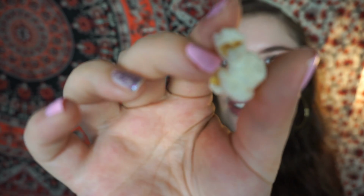Please be good. I'm going to be really sad if this doesn't taste good. Oh my gosh, they're a little bit pink. You won't be able to see it, but the sprinkles are a little bit pink. And it smells a little clammy and funky. So let's go and try.